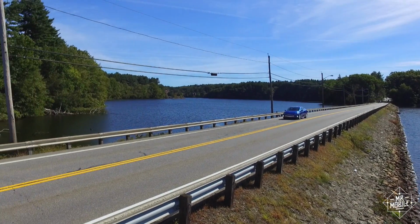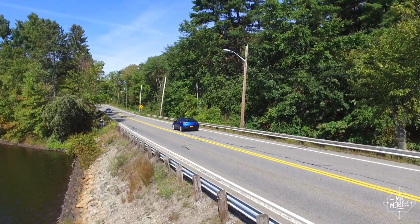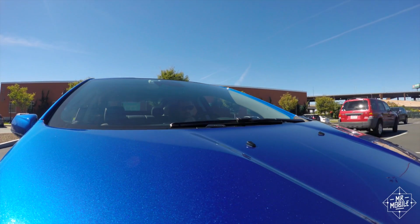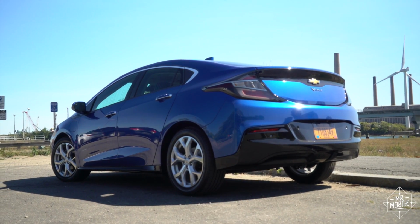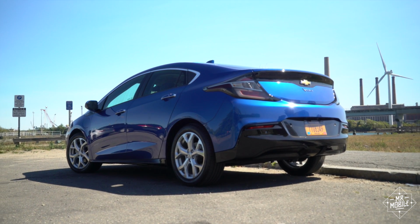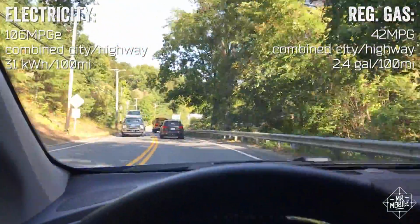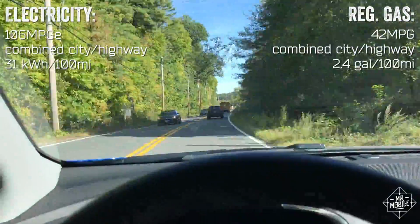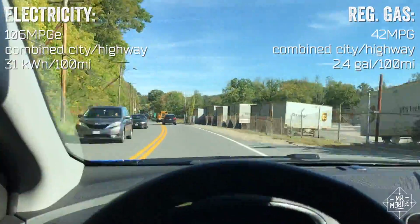Even at highway speeds, the car seamlessly transitions from the battery to the gas sustainer. Aside from the slight added noise, I hardly notice it. Even with a lot of gas driving thanks to my road trip, I eked out an average efficiency of 52 miles per gallon during the week I had with the car. If I'd stuck around town, I'd have gotten much closer to what the EPA says it's capable of. And what fuel I did burn was regular unleaded, not the premium stuff that older Volts demanded.